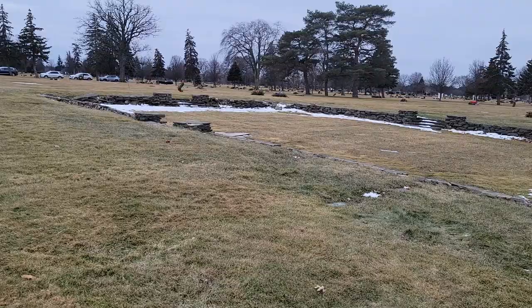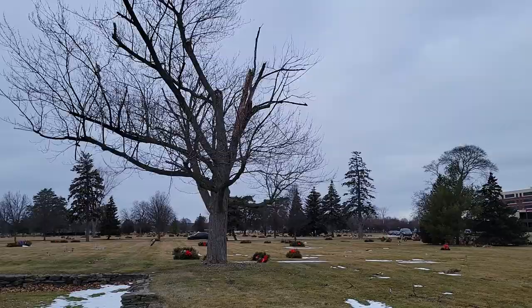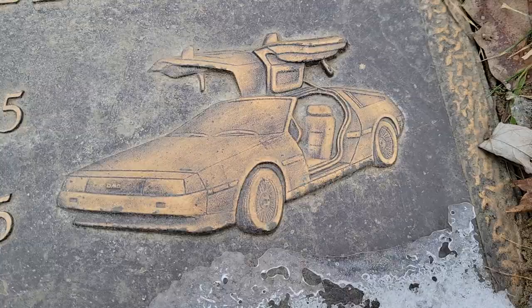I don't even know what this is. It's just kind of like a little thing that you can go down in. And it looks like there used to be maybe something there, but there's not anymore. But check this out. This is why we're here. Again, the tree, right in line with the tree. Bam! Look at that. John Z. DeLorean, who famously made the DeLorean DMC-12. We all are very familiar with that car.